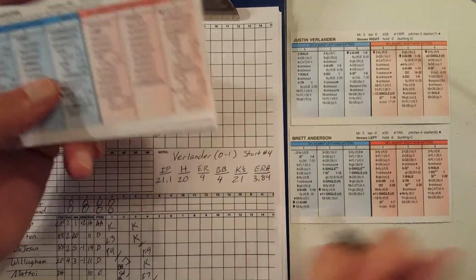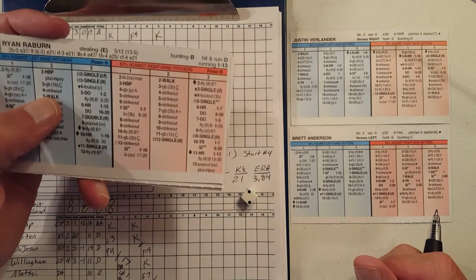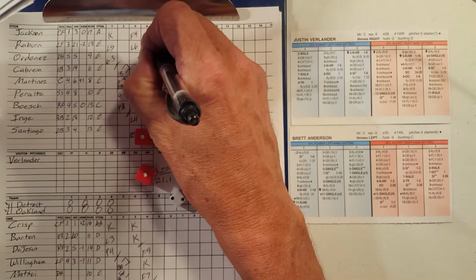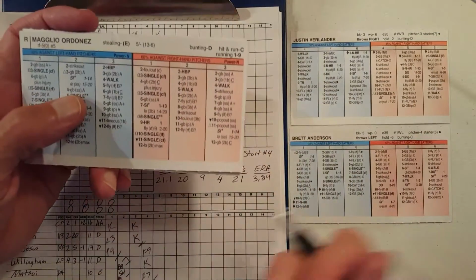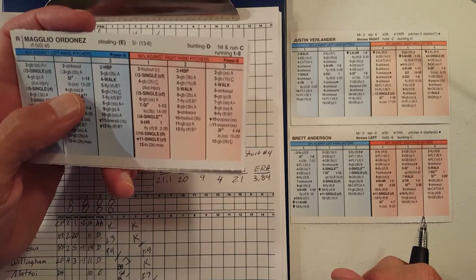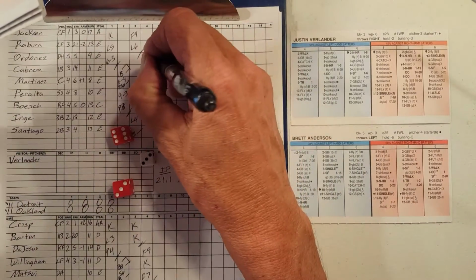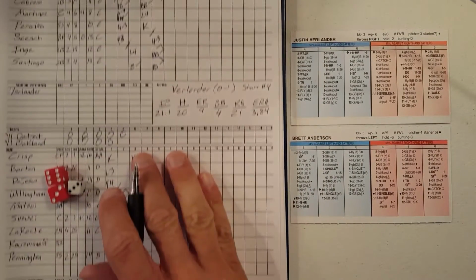So 2 away, runners at first and third, Ryan Raburn. 2-2, and he's hit by pitch. And that will load it up for Magglio Ordonez. And it's a 3-9 versus a lefty, grounds out to the pitcher. That is it. Golden opportunity for Detroit.